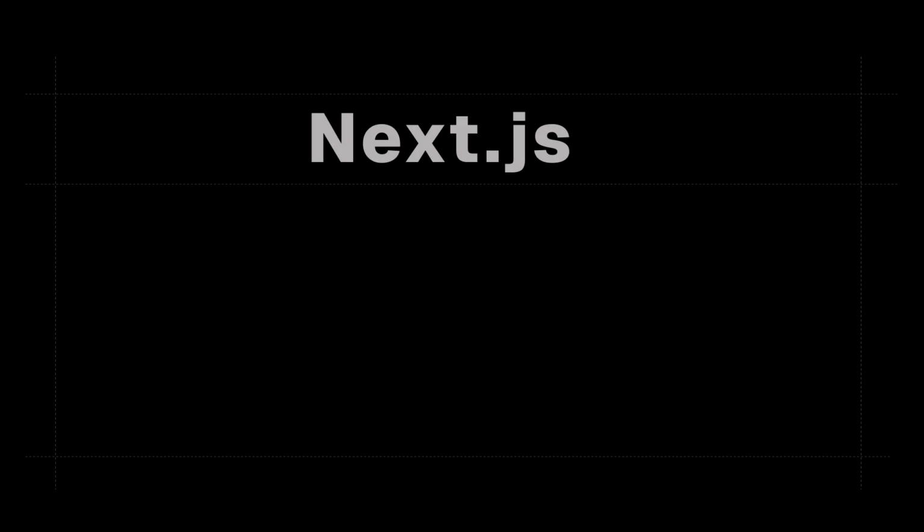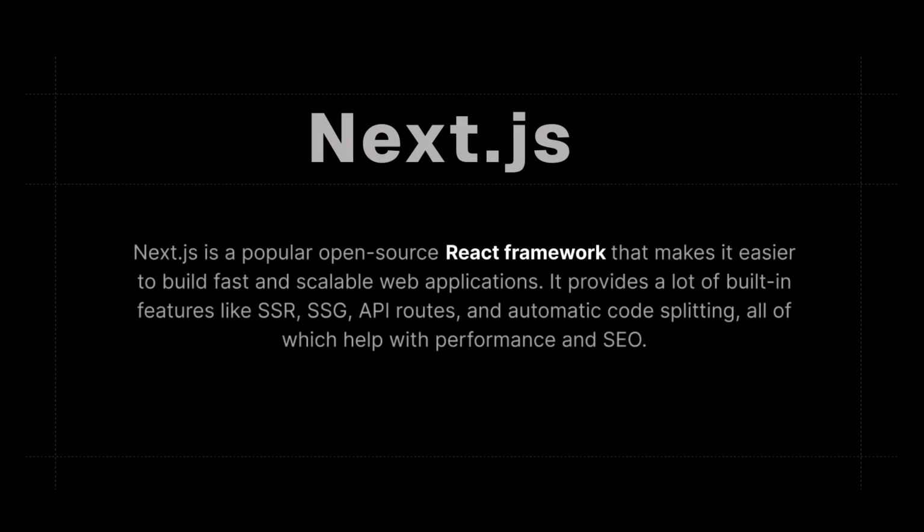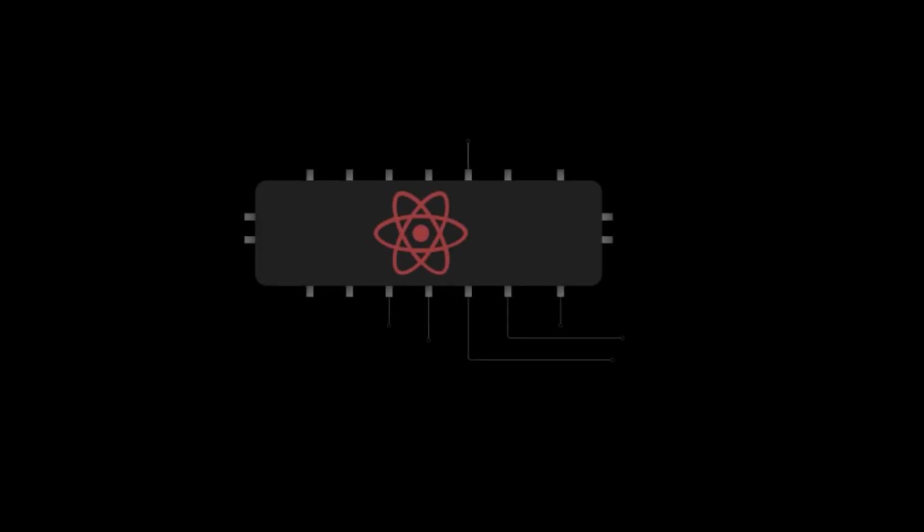So what is Next.js? Next.js is a popular open source React framework that makes it easier to build fast and scalable web applications. It provides a lot of built-in features like SSR, SSG, API routes, and automatic code splitting, all of which helps with performance and SEO. So what are the problems with React.js and why should anyone care about learning Next.js?